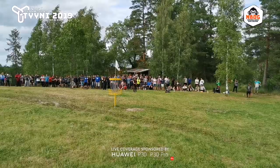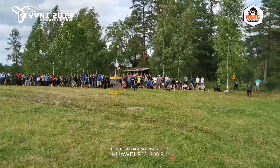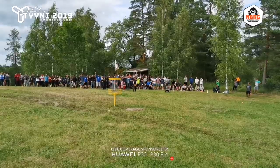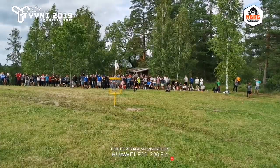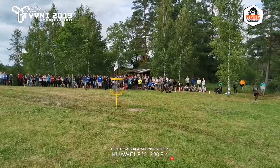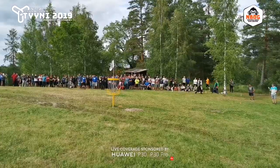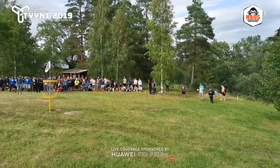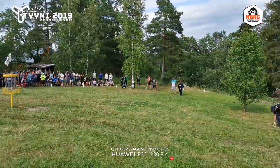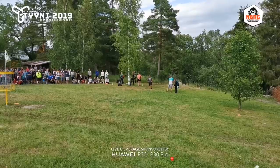Leo has a similar looking shot, 12 meters or so to the headwind. Seems like the wind is turning a little. He hits the cage and he will have to settle for a bogey 4. As soon as I said wind, it started picking up. The wind direction keeps turning a little here around our basket on the green of hole number 15. And the wind is moving in gusts.